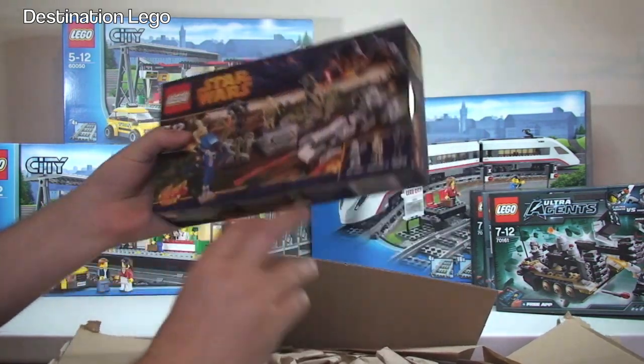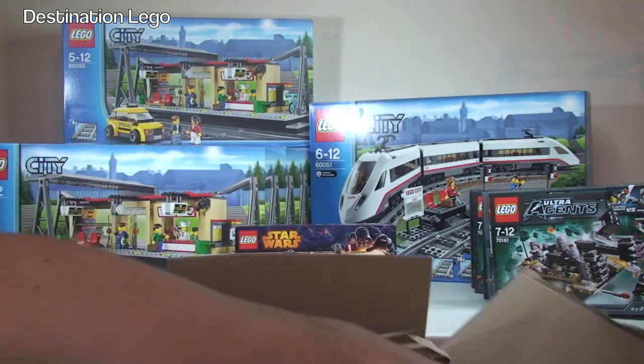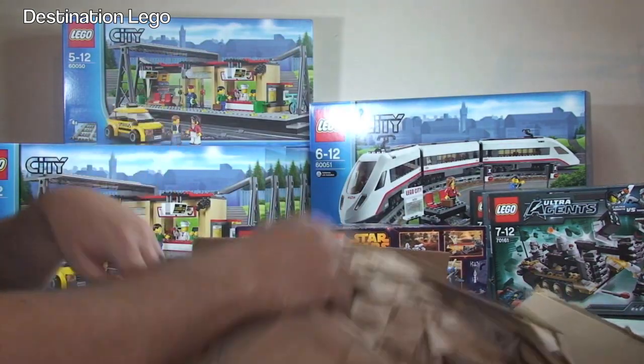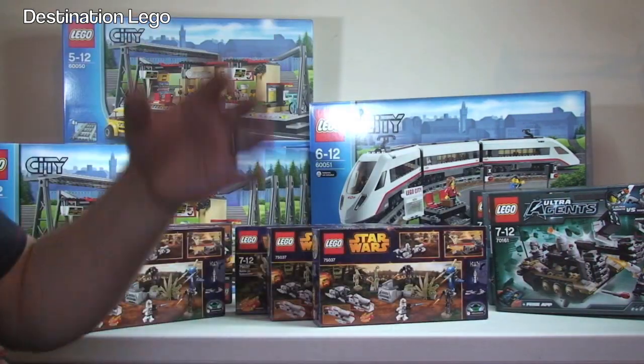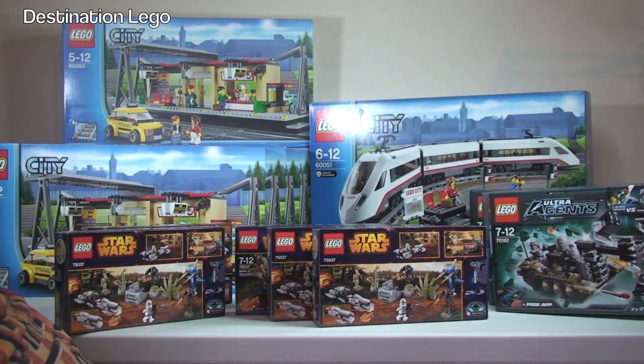Battle on Seleukumai, 75037. So I've got another one, two, three, four, five. So there to go with my other stack. So I've got about 20 to be parted out.